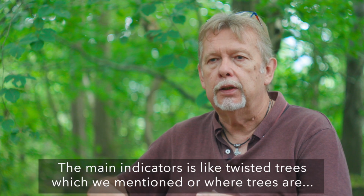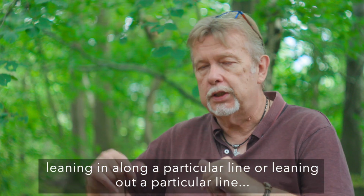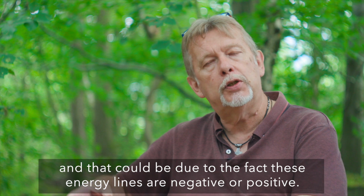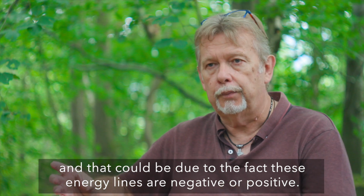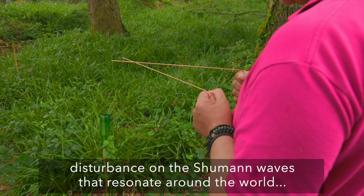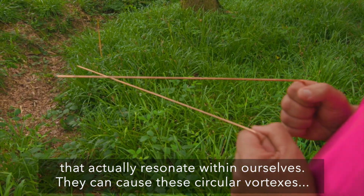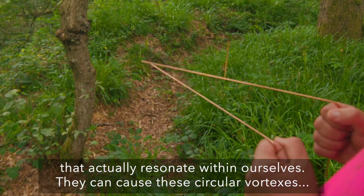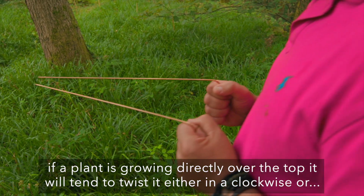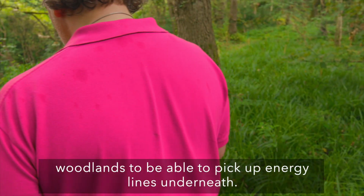One of the main indicators is twisted trees, which you mentioned, or where trees are leaning in along a particular line or leaning out along a particular line. And that is due to the fact that these energy lines could be negative or positive. But certainly along those lines, where they cross with other lines, or where they have a disturbance on the Schumann waves that resonate around the world, which actually resonate within ourselves, they can cause these circular vortexes, which, if a plant is growing directly over the top of it, will tend to twist it either in a clockwise or anti-clockwise way. So they are good indications, just as you're walking around woodland, to be able to pick up energy lines underneath.